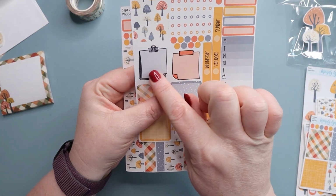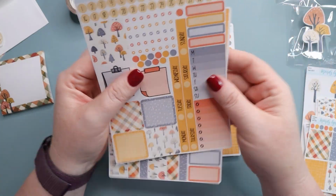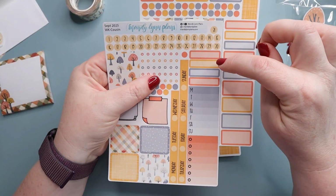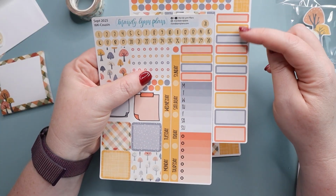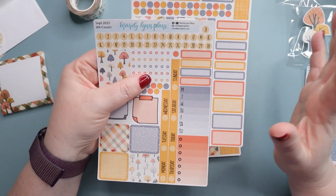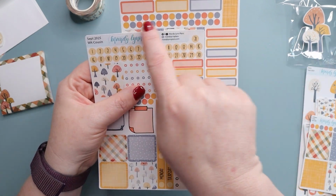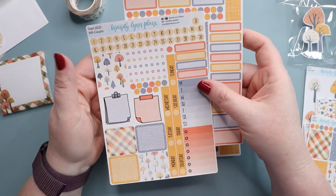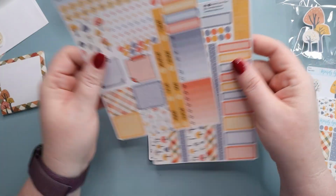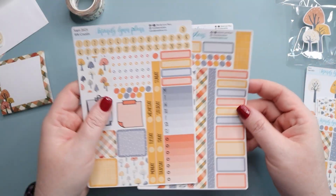You also get these 2 unique boxes, and I love both of these. You get quite a few, I mean, not a ton, but you get a lot of boxes in here. You have 4th boxes here. I think these are 3rd, and these are half down here. So you also get more in that add-on, but you have all of those. Plus you get all of these dots here to add in things, and you also get these checklists up here. So that's everything on the weekly kit.